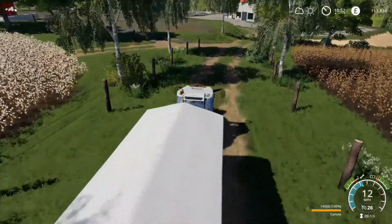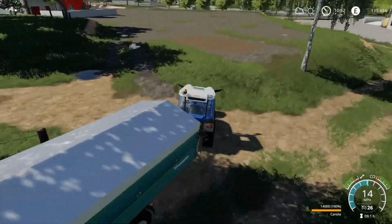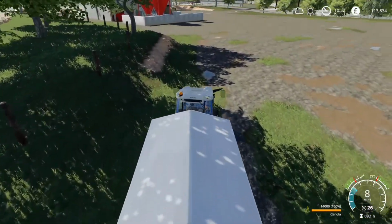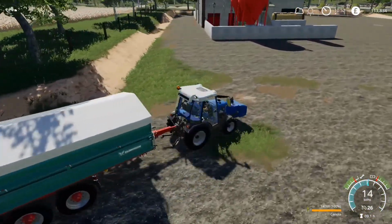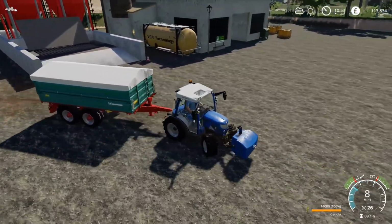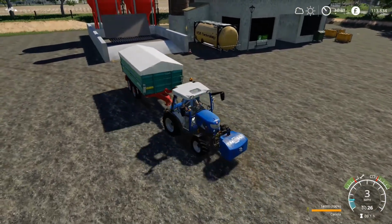Well, I'm just bringing a load of canola down to the biodiesel plant. As you'll have just seen, we've leased a Massey Ferguson harvester. It's kind of the same sort of capacity and size as the Rostelmash was, but it's a bit more expensive to buy, which is why we've leased.